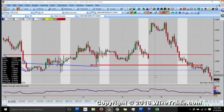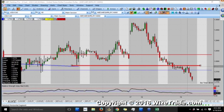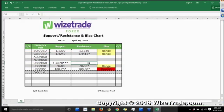Just trying to figure out where decent resistance is. I mean, you can see on an hourly basis, this 127.50 is now a big deal. Or 127, that higher spike high right there at 127.80. That's probably resistance, 127.80. And unless we break back above that, the downside pressure is probably going to continue to stay strong.